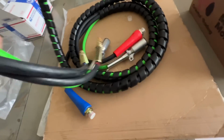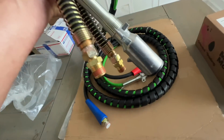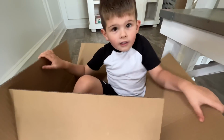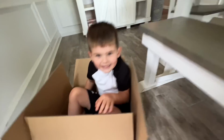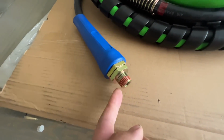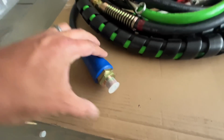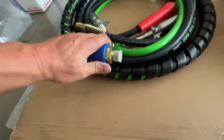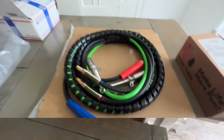I could have sworn that QT used to have them, but they don't anymore. Whoa, you're in the box. What's in the box? Kylan. They put the thread seal on it and everything, so sweet. And those are some nice glad hands, but we have extra ones that are aluminum that we'll add, just for even extra. Let's see what's in here.